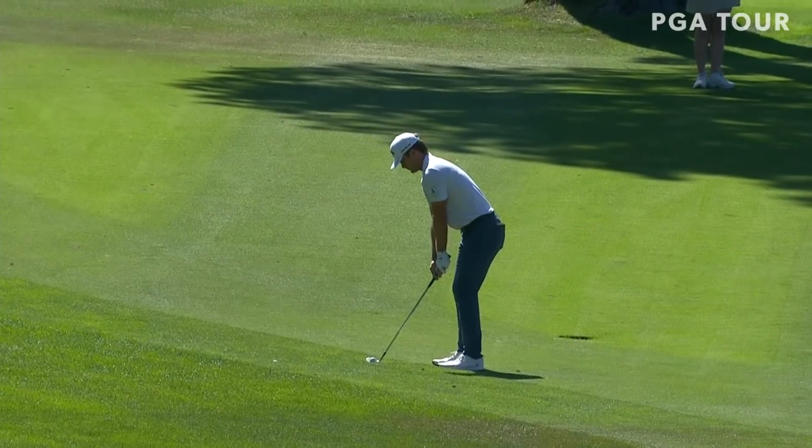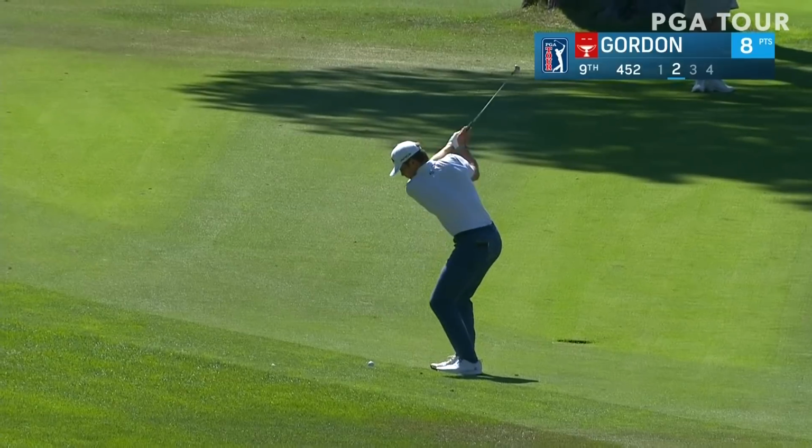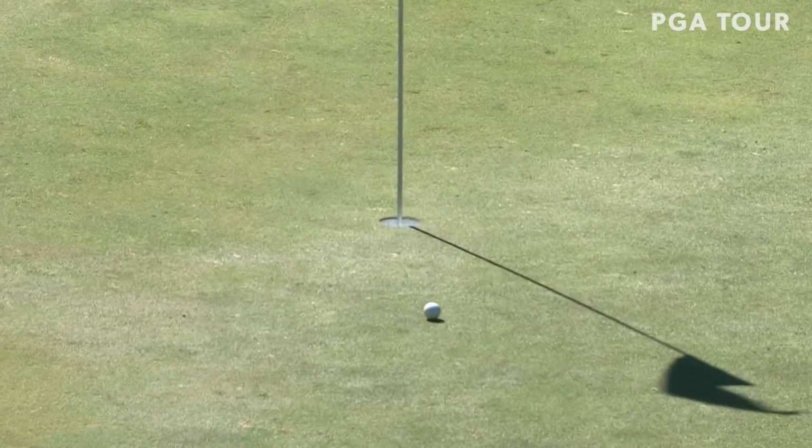Ninth down, long, hitting Will Gordon, who has earned special temporary membership on the PGA Tour. Bright future, the star out of Vanderbilt. Tough old location here at the ninth, coming downwind, and what a wet shot that was.